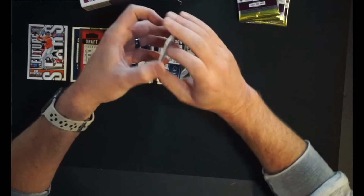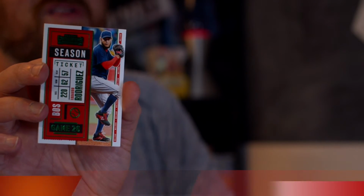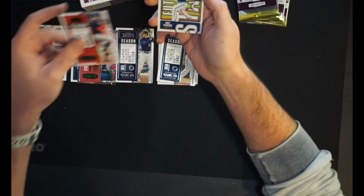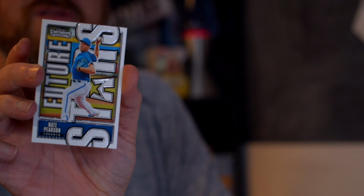And then we have Eduardo Rodriguez, who just re-upped with the Red Sox, even though he missed the entire season due to COVID. And that's a PC hit, because he's a Red Sox. And then we have future stars of Nate Pearson, one of the top prospects, top pitchers for the Blue Jays, who is going to probably be their ace, if not their number two pitcher. So there we go. That's a future star for the Blue Jays.